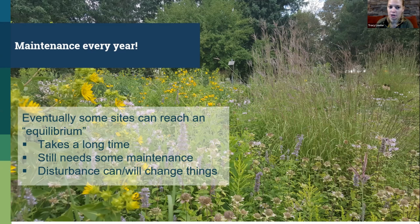We are talking long periods of time where remnant prairies have been around for hundreds, thousands of years and have found their equilibrium where disturbance doesn't really affect them as much. But in these urban areas, these restorations are quite young in that time frame, and maybe a tree might fall down in a storm, or a restoration floods, and then things need to find a new equilibrium. But just remember those first couple years are very heavy on maintenance.